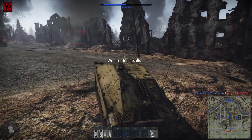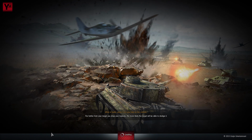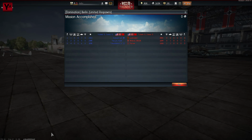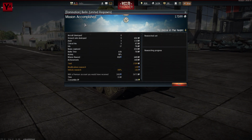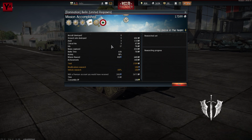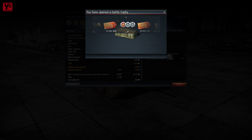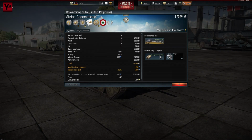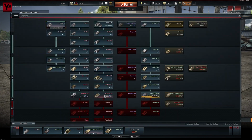Pretty convincing. Hetz didn't contribute all that much, but we did turn point C at one point, and that flank attack probably gave the enemy something to think about. Came in at point 4, 5 kills, no loss, 5 crits off 17 hits, and... ooh, what's this? An engine upgrade to the Hetzer. Well, that's fair enough. I'd kind of been meaning to research that anyway.